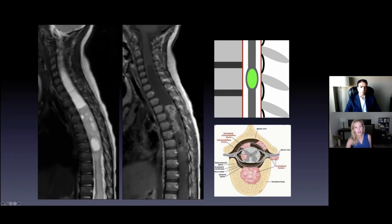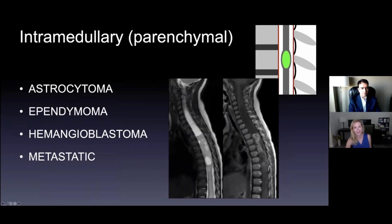Very, very ill-defined, kind of all over the place, infiltrating tumor. Big cyst above it. This is normal spinal cord kind of up here. Kind of not really normal down here. So a long segment tumor, cystic and solid, enhancing, young patient. I'll go on. So those are your choices for intramedullary tumors, the main ones.